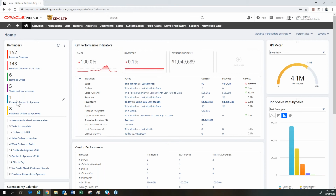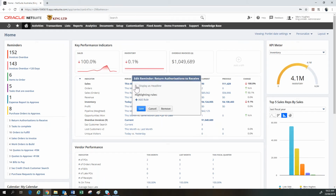Next, you also have the ability to highlight your reminders. It's really easy to do. You can just click on the little edit pencil, and then you can say whether or not you want to display it as a headline. This is what a headline will do. And then you can add highlighting conditions on there as well. So you can highlight all the important ones and make them headlines so that you know these are the most important reminders to look at.